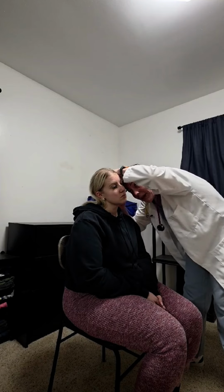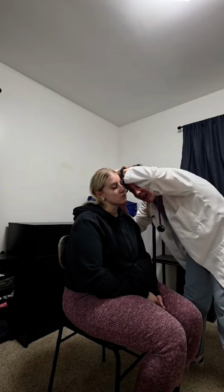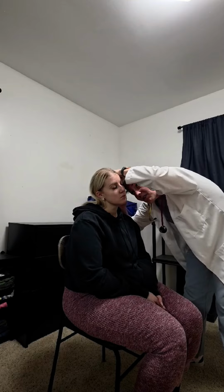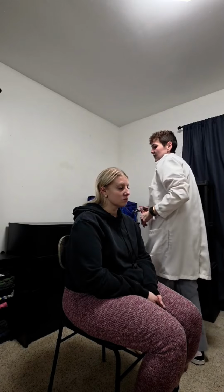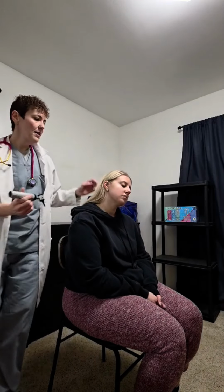Alright, the tympanic membrane is visualized. It is gray and clear in color. The cone of light is visualized at 7 p.m. on the left side. And then inside is pink. We're going to go ahead and go on the right side and do the same thing.